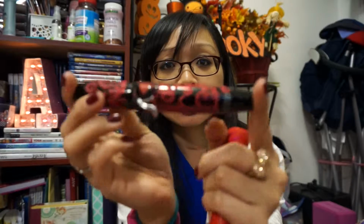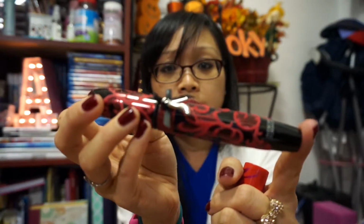I think the brushes are similar, so that's probably why I like both of them. Alright, so let's see. This packaging is so cute. How adorable is this packaging? So, I used it up.